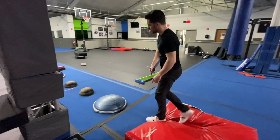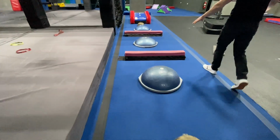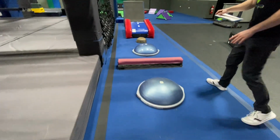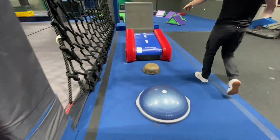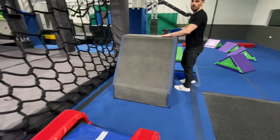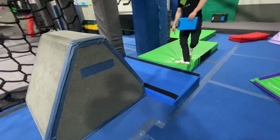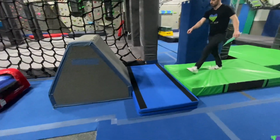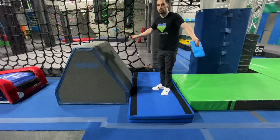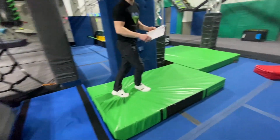King Kong, you can use all these Bosu balls, stones, the pink section of the beam, all this feet only. Trampoline, hands and feet are allowed. Gray Mountain, hands and feet are allowed. And then your dismount is the green pad right here. Blue, completely off. Do not touch blue. Dismount is the green. That's a clear for King Kong.